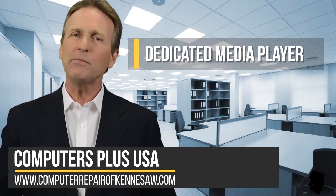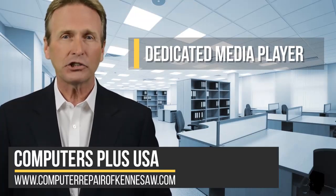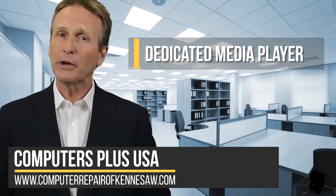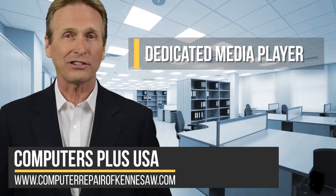Number 2, dedicated media player. Set your old device on a charging stand and hook it up to your favorite streaming service. Connect it to your home theater or Bluetooth speaker, and you're ready to listen to some music or your favorite podcast while you work out or clean the house.